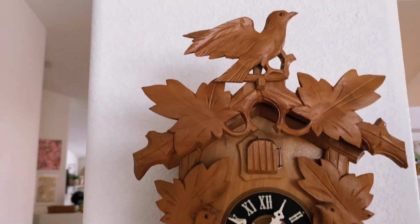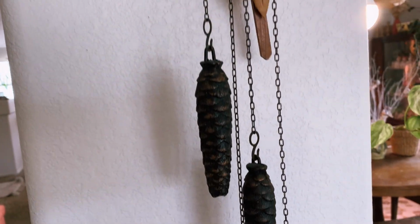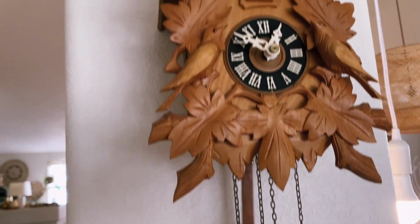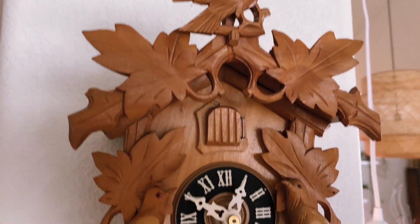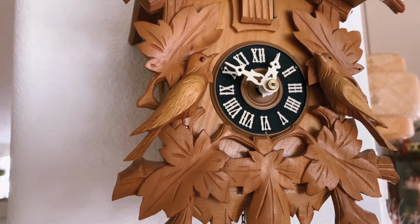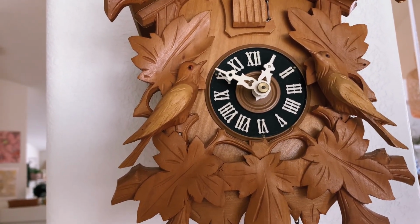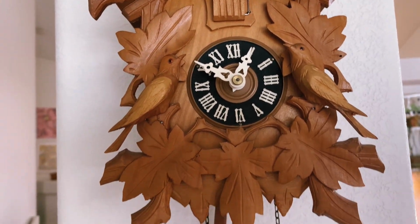So it's made of wood. It's all wood, except for, of course, the metal weights that it has on it. And I love that it has bird carvings on it. And it is made in Germany. It was originally from a real clock shop called the TikTok shop, I believe.